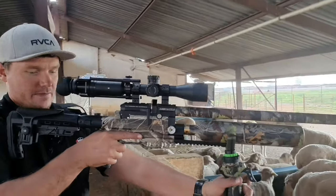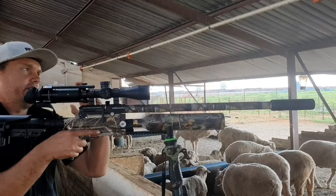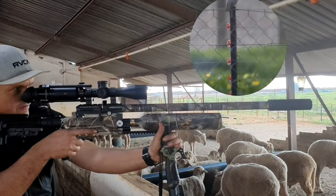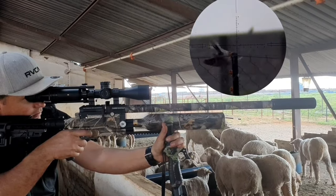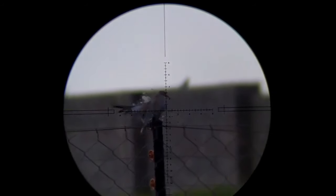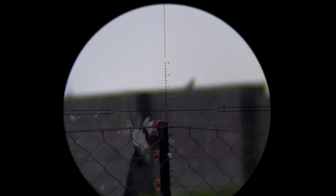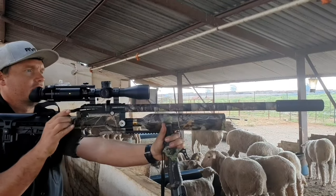So there's a couple of them sitting there again. Around about 30 meters again. Let's check how it performs. That was sweet. Good job.